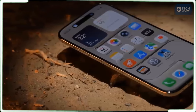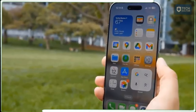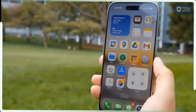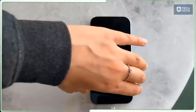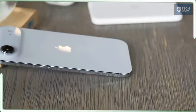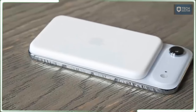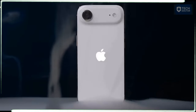The iPhone Air delivers remarkable performance in a super thin and light design that's very durable. I especially like getting A19 Pro power in something this compact, but you have to make some trade-offs for the steep $999 price. You get only a single rear camera, which means no telephoto zoom, ultra-wide or macro shots, and while the Air's battery life is solid, it's a few hours behind the iPhone 17 Pro Max.